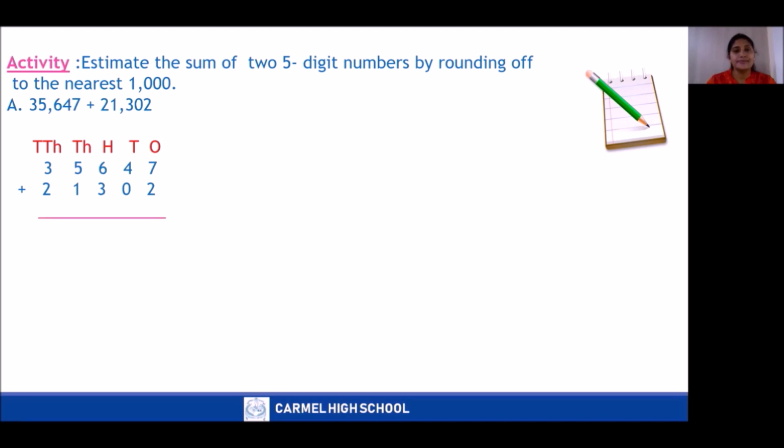7 plus 2, 9. 4 plus 0, 4. 6 plus 3, 9. 5 plus 1, 6. 3 plus 2, 5. And what is the answer? It is 56,949. And what is this called? This is termed as actual sum. Clear? Now, what are we supposed to do? Right, we need to round off and then find the estimated sum. Shall we? Yes.